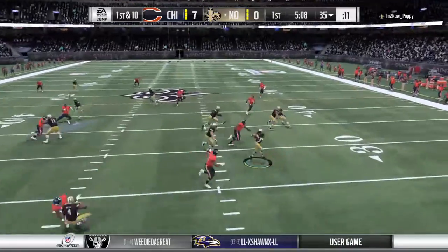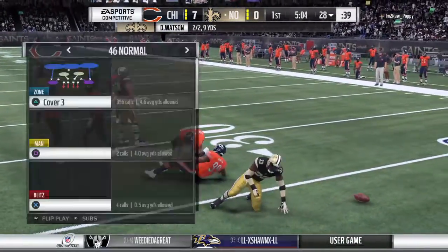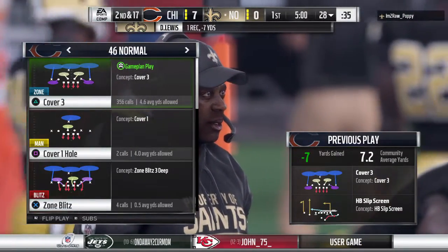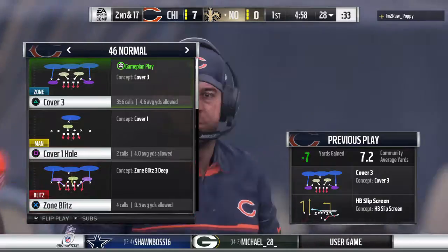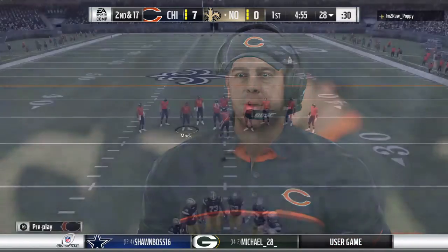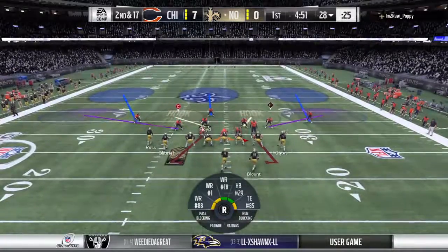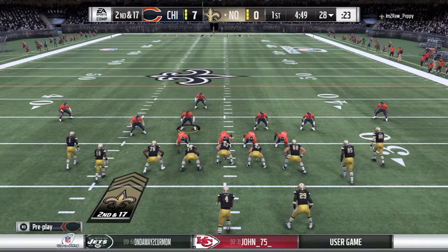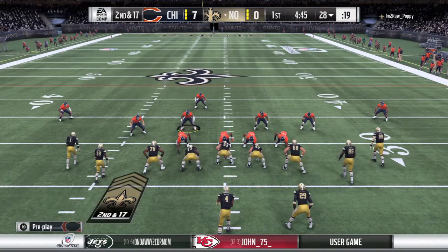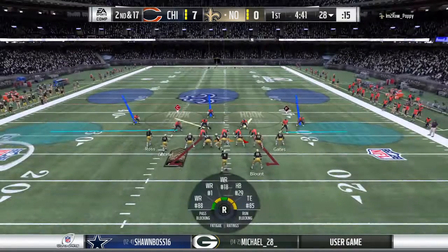Watson on first down. Sets up the screen to Lewis. And he'll lose yardage here, going down back at the 28. And that's a loss of 7 on the first down play. In motion left is Thomas.